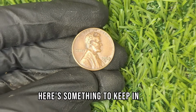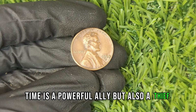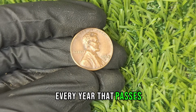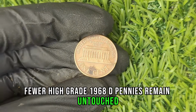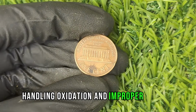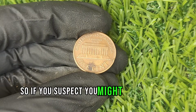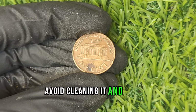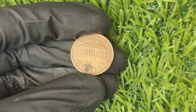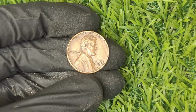Here's something to keep in mind. Time is a powerful ally, but also a thief. Every year that passes, fewer high-grade 1968 D pennies remain untouched. Handling, oxidation, and improper storage can erode their value. So if you suspect you might have one, don't wait. Store it carefully, avoid cleaning it, and have it professionally evaluated. Because the next record-breaking sale could very well be yours.